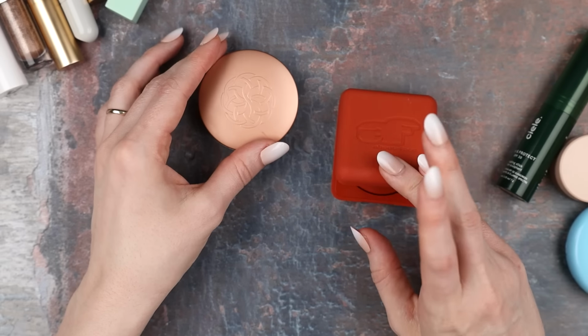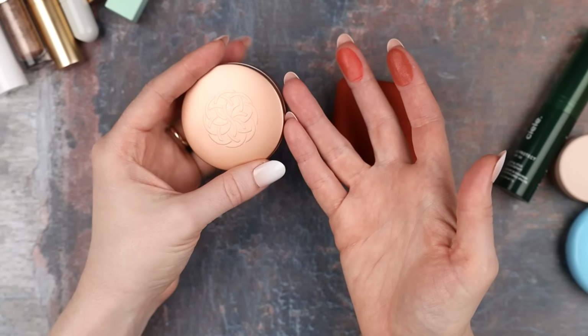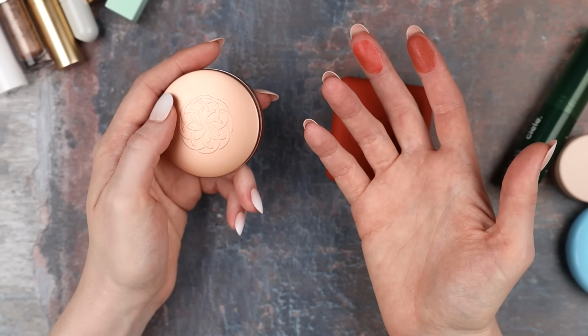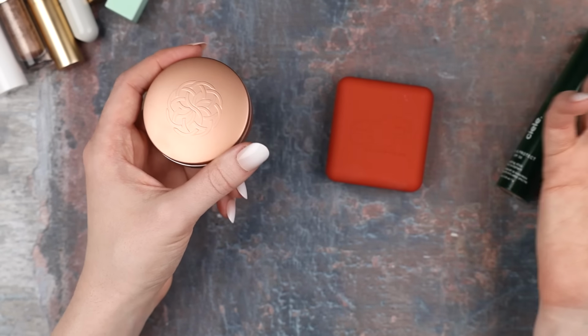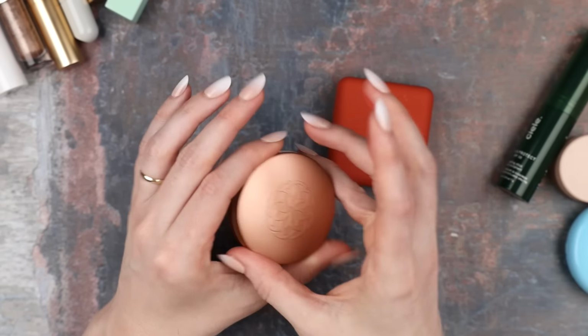It might be something to do with the packaging, weirdly. It doesn't feel as covetable as some of the other products. I think I need to leave it in purgatory because I think I like it more than I think I do, and I just haven't really gotten there yet with it.